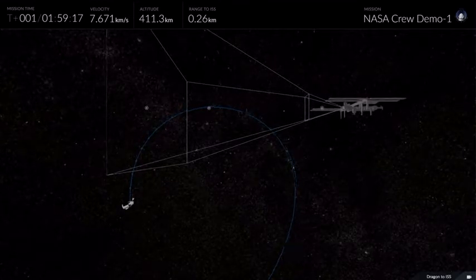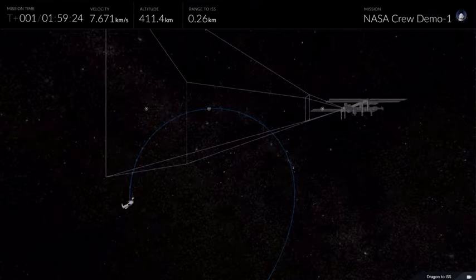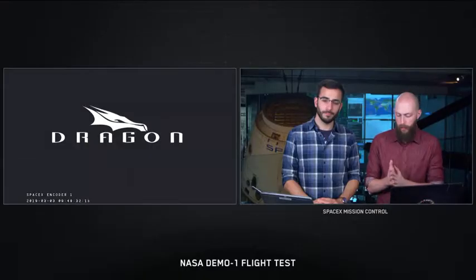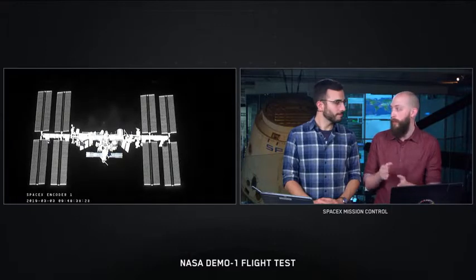Yeah, and right now we're still just about 10 minutes or so away from that waypoint number 1, which again, is 150 meters out in front of the International Space Station, right on line with that docking port. So again, just about 10 minutes away until Dragon arrives at that point. So that's going to be another exciting milestone checked off.